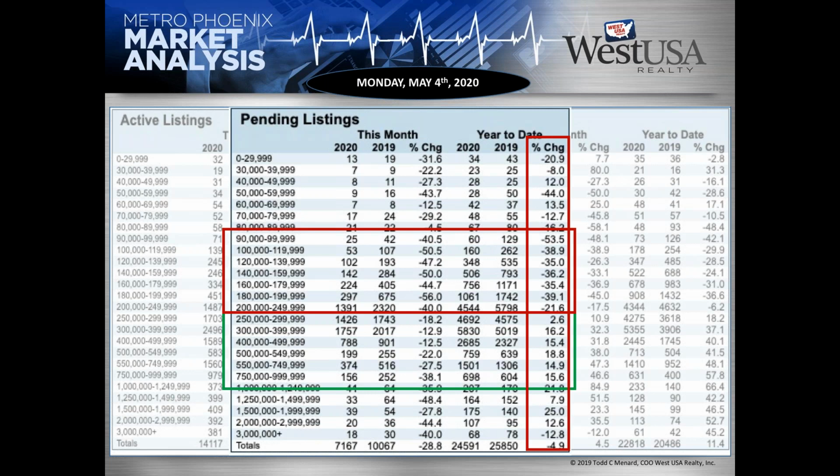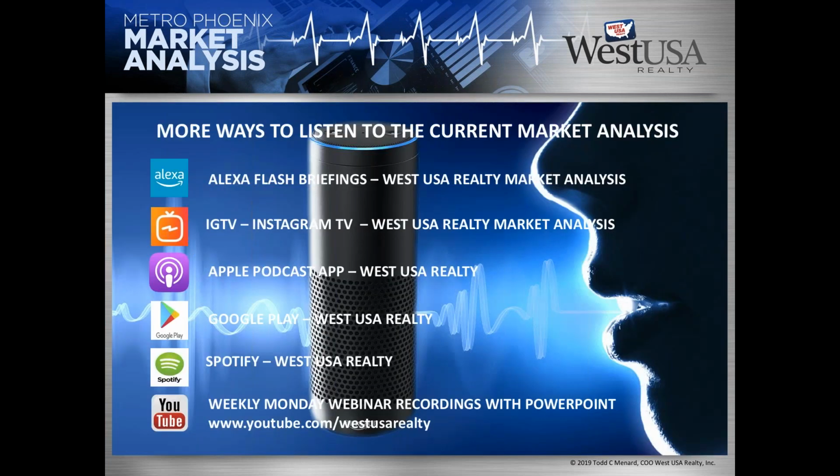What is this saying to us? It's teaching us the demographic that we need to go after. If you look at the 250 to $1 million price range, all of those are positive double-digit gains. So if you're marketing a $90,000 to a $250,000 house, you've got 20% fewer, 30% fewer people paying attention to that price range than if you were marketing in the $250,000 to $1 million market. You've got 15 to 20% more people looking at properties and going into escrow than we've had previously.